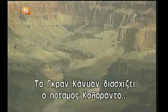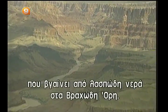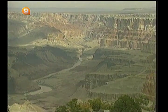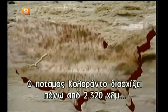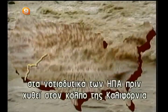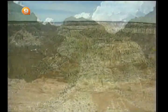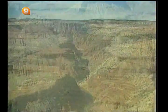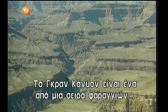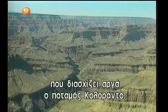The Grand Canyon was carved by the Colorado River, whose surging and murky waters originate in the Rocky Mountains. The Colorado flows more than 2,320 kilometers through the American Southwest before pouring into the Gulf of California. The Grand Canyon is actually one of a series of canyons that the Colorado is slowly carving out.